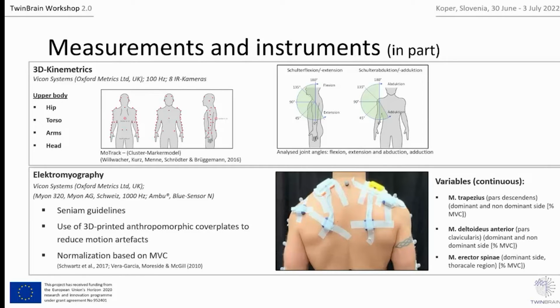To gather information about the muscle activity, we used electromyography, we used standardized protocols, we used Xenium gait lights, and in order to make sure that we don't have any motion artifacts, we use specifically 3D printed, based on 3D scans, anthropometrically formed cover plates, so that the exoskeleton will not alter the outcome of the EMG data.